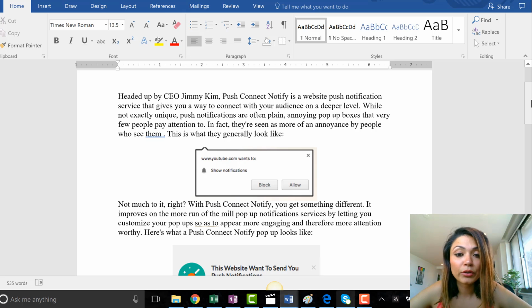Now, while not exactly unique, push notifications are often plain, annoying pop-up boxes that very few people pay attention to. In fact, a lot of people before this product launched saw push notifications as more of an annoyance. And there are some stats out there that show that with notifications like the one you see right here in front of you, only 10% of the people that landed on them actually took action. So Jimmy Kim found a gap in the market and decided, there's clearly a lot of power in this tool, but how do we get it to be more effective?